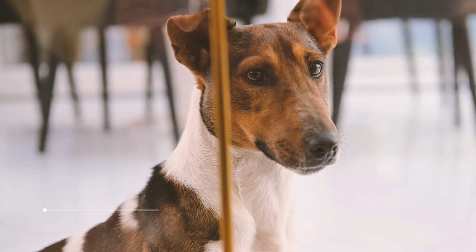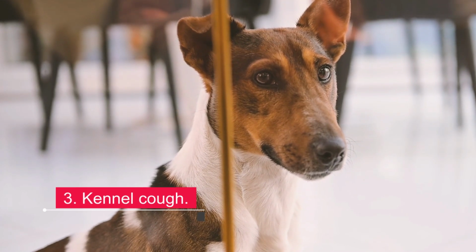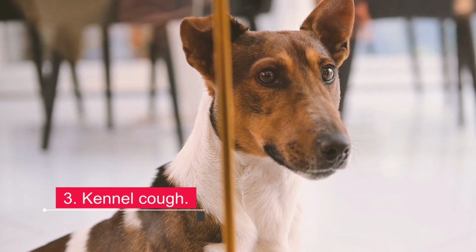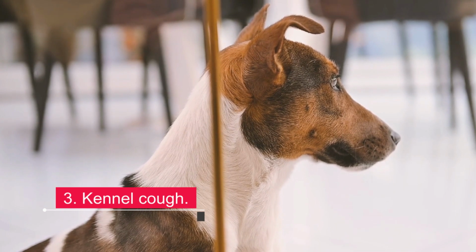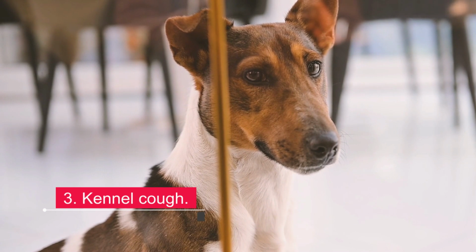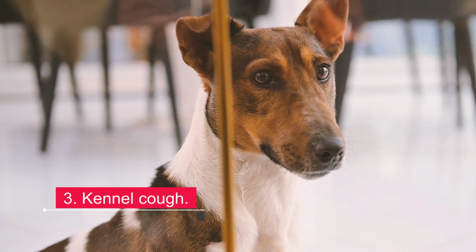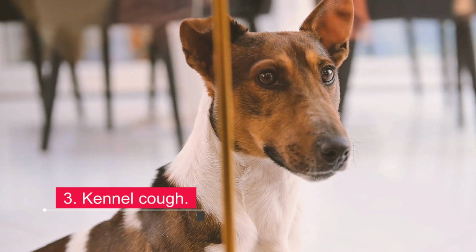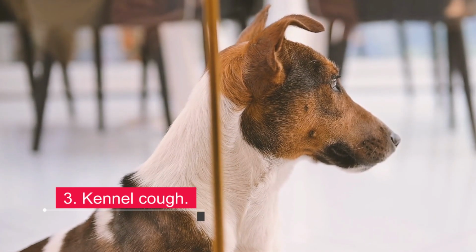3. Kennel cough. Kennel cough, more formally known as canine infectious respiratory disease, is one of the most common upper respiratory illnesses in both dogs and puppies. It can be caused by bacteria or viruses, or both. Kennel cough is transmitted when your pup's mouth or nose comes in contact with the disease. That's why this common puppy disease is associated with places that have a lot of dog traffic, such as kennels, shelters, grooming facilities, dog parks, and veterinary hospitals.